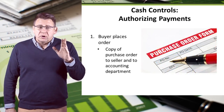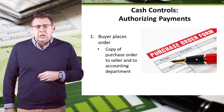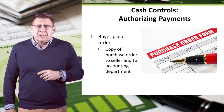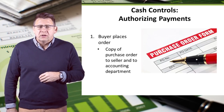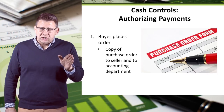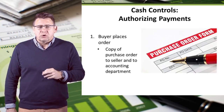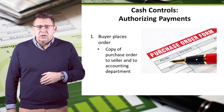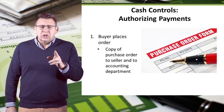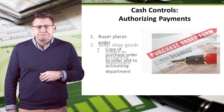To ensure proper purchases and payments are made, the following steps should be followed. A buyer orders products and provides a purchase number to the seller. This authorizes the seller to sell goods to the company. A copy of the purchase order goes to the accounting department. The purchase order should include the numbers of the items ordered and quoted prices.